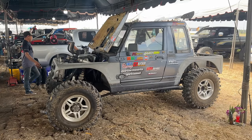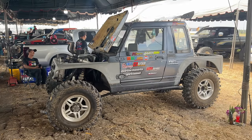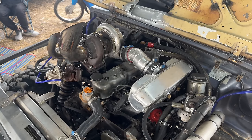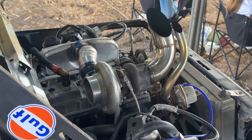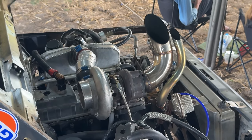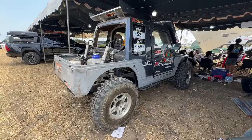So this is not a Suzuki Jimny. I've seen multiple of these vehicles here, and they are Suzukis, but they're called something totally different. I've never even heard of it before. Most of them have engine swaps. This one has a swap from an Isuzu D-Max with a giant single turbo, and you'll notice that the turbo is actually facing backwards, so they don't get dirt inside the open turbo. But obviously, these things are very, very popular in the off-road scene here in Thailand.